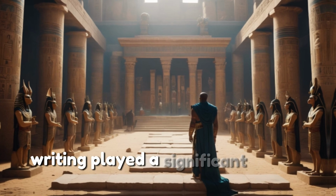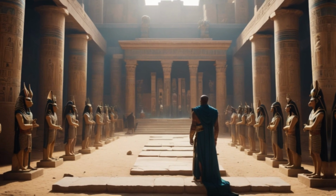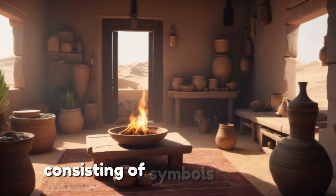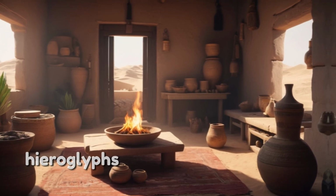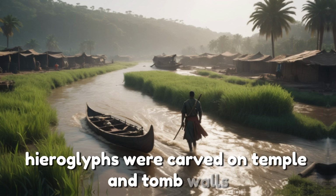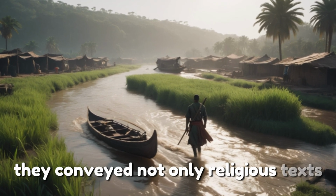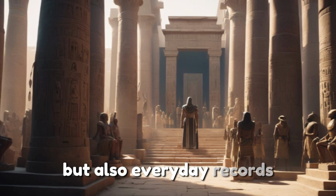Writing played a significant role in Egyptian life. They used hieroglyphs, a complex writing system consisting of symbols and signs. Hieroglyphs were carved on temple and tomb walls and written on papyrus. They conveyed not only religious texts, but also everyday records.